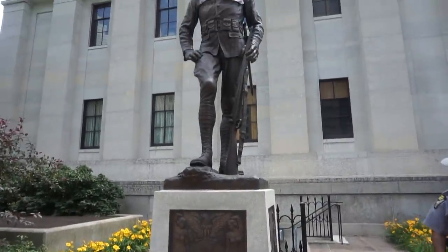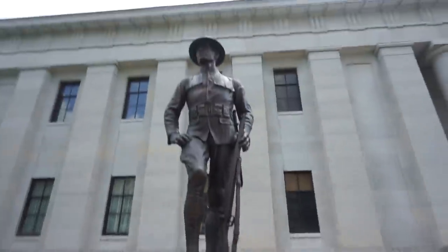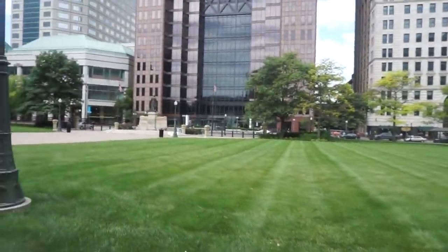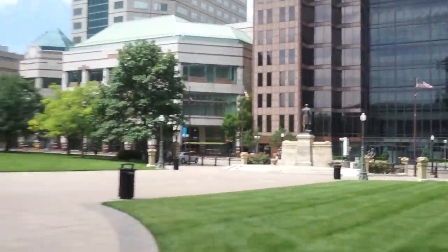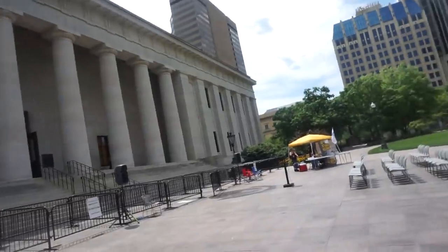Here is a First World War monument. And then here we have what, I don't know if you call this the green space, the courtyard, but I think this is officially the front of the State House. Great big green space, another kind of monument down there. And then looking at the big building. And there's lots of security here and everything.